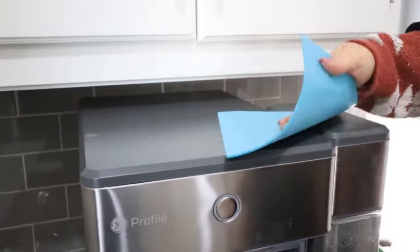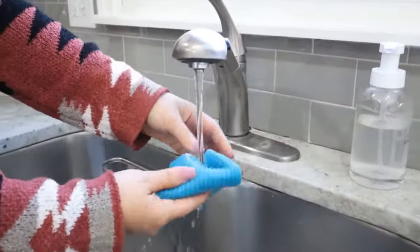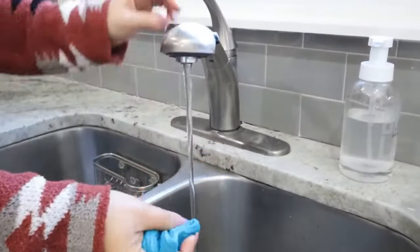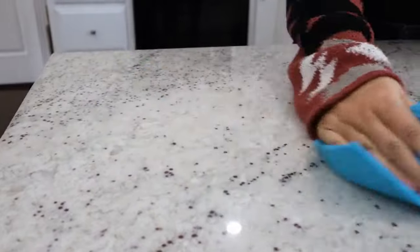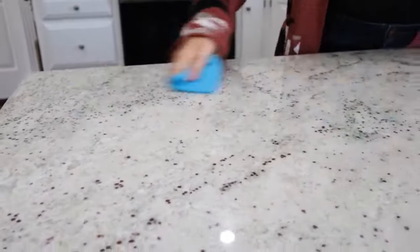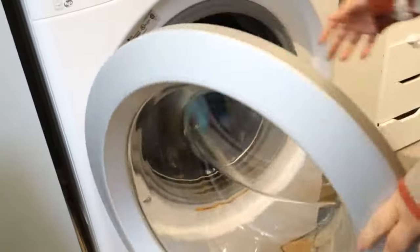Delaney and I both use these around our house. You can get them wet, and they just have a great grip to them. They're highly absorbent, but they're great for cleaning up big spills. They're really great for cleaning too. If you want to wash them, you can put them in your dishwasher. You can also put them in the laundry.